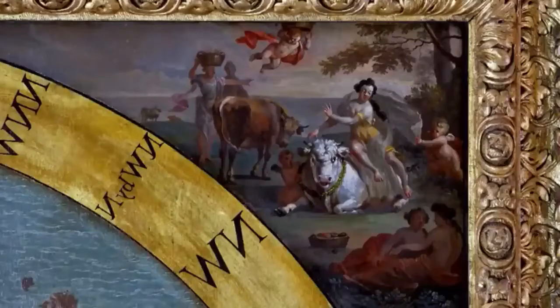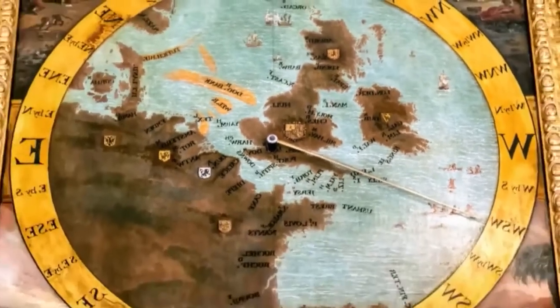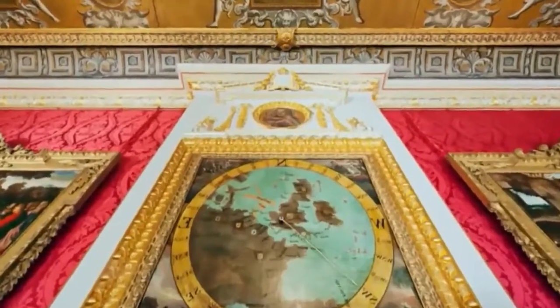It's got the 4 continents in the corner, and Great Britain has been made much larger in scale in comparison to the rest of Europe, particularly France, with whom England was at war at the time. It's an amazing work of art, but what's incredible also is the metal dial and how that works.